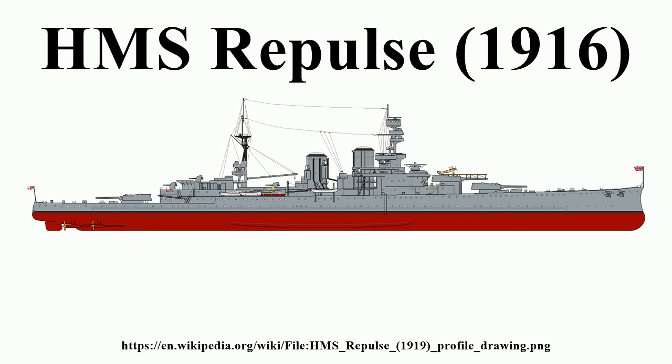Repulse's waterline belt of Krupp cemented armor measured 6 inches thick amidships. Her gun turrets were 7 to 9 inches thick with roofs 4.25 inches thick. As designed, the high-tensile steel decks ranged from 0.75 to 1.5 inches in thickness. After the Battle of Jutland in 1916, while the ship was still completing, an extra inch of high-tensile steel was added on the main deck over the magazines.